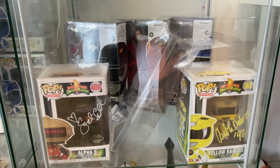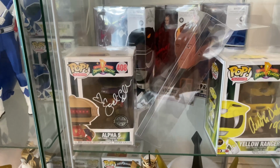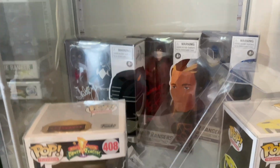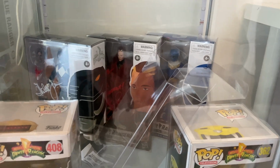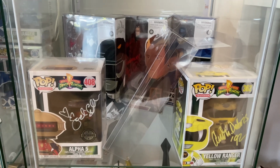And lastly, for this part of the collection is just all my signed stuff. So there's an Alpha Yellow Ranger from the woman from the original pilot. And then I've got Zach, Andros and Rocky, that's all signed at the back. And I will be adding Billy to that part of the collection very soon.